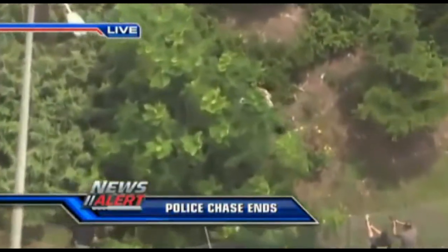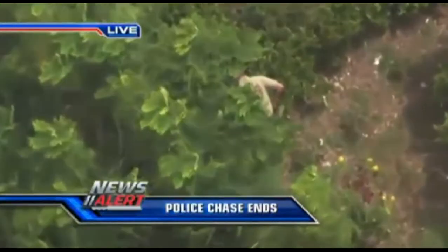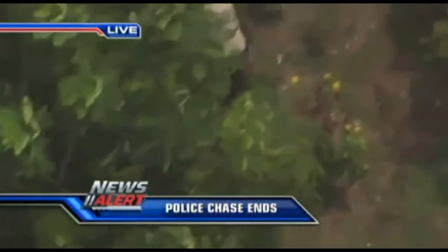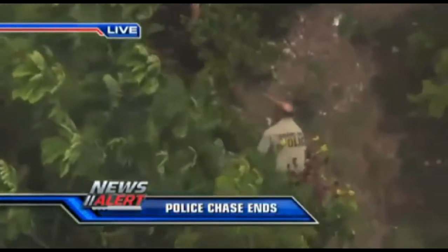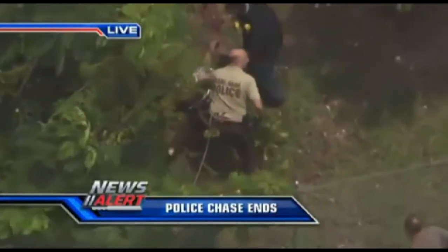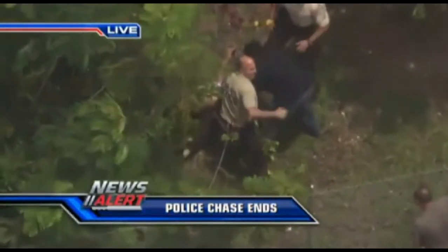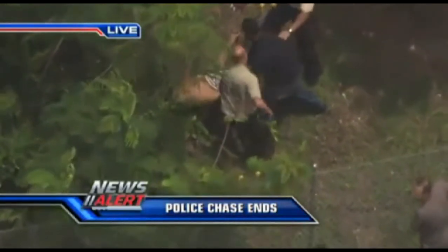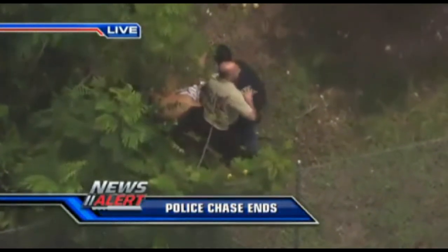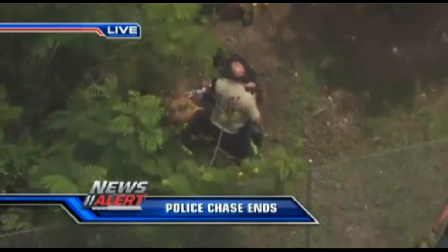And we've got the police officer now taking this person into custody right here. We'll zoom in as best we can for you. He's being dragged down the side of the embankment by this police officer here. This is the person that was behind the wheel of the vehicle. We saw him come out of the driver's side door and hurdle the fence there and try to get up that embankment, but he is now being detained by police officers.